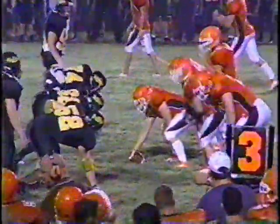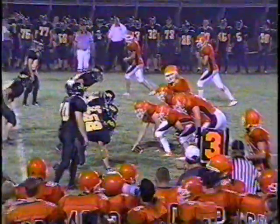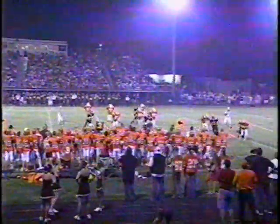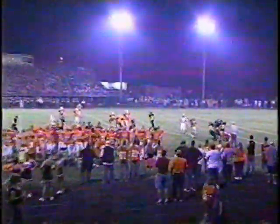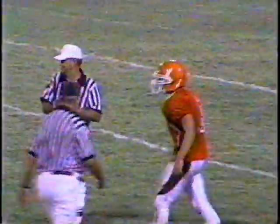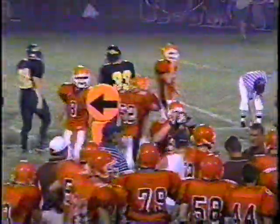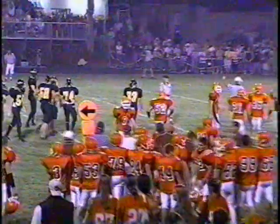Smeltzer back in at the tailback position. Let's see if Jay Edwards puts the ball in the air. He's back to pass, looking for a receiver, now has some pressure, and he's going to be sacked back at the Buckeye 30. So the Buckeyes will be in a punting situation as the clock runs. 5.5 minutes to play in the third quarter. Nelsonville-York owns a 14-0 lead.